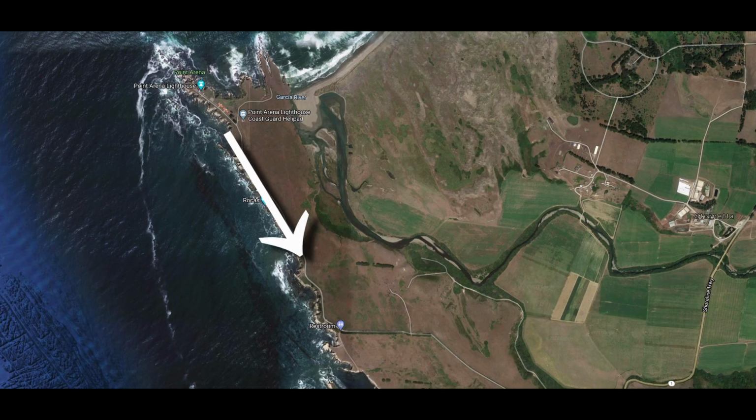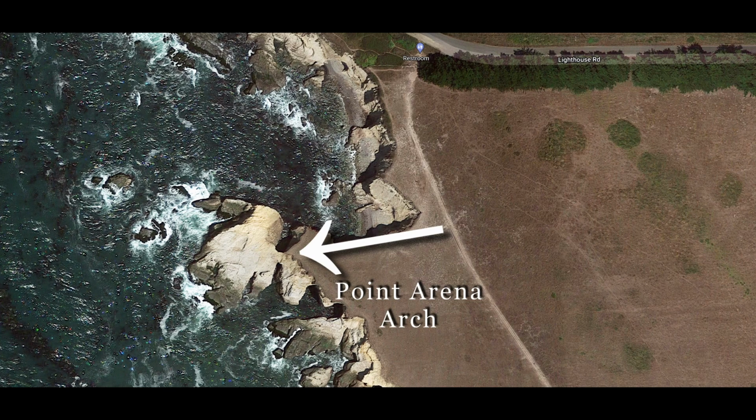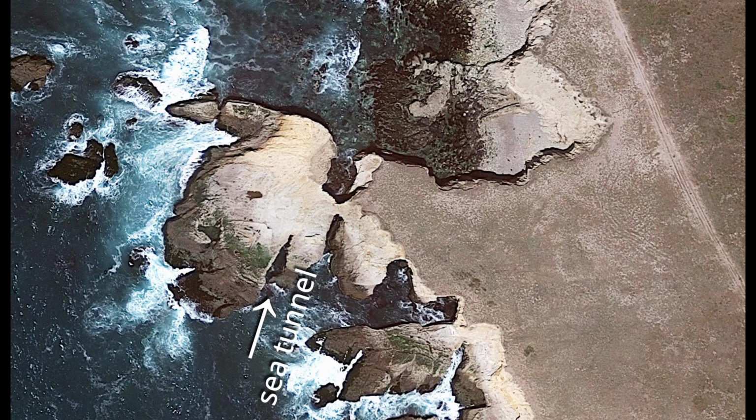We could see a large arch south of us, so we moved the car and parked at a place that was closer so we could hike to it. The feature we saw is called the Point Arena Arch. From some positions along the cliffside, we could see that a sea tunnel connected to this arch as well, so that makes it a double. The same ridge that has this Point Arena Arch also has another sea tunnel.